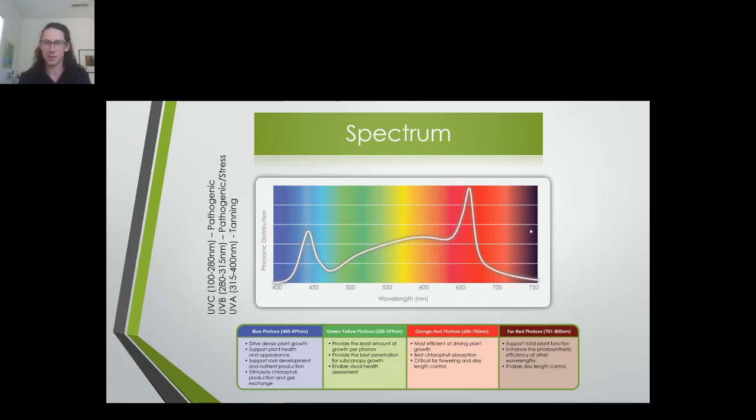One, it drives photosynthesis quite efficiently. It's absorbed well by chlorophyll. And unlike blue, there's not a lot of competition for those photons with other photoreceptors. The other big thing is, from a technology standpoint, deep red diodes can be the highest efficiency, the highest efficacy photon generator out of the LEDs. So more photons out per watt in.